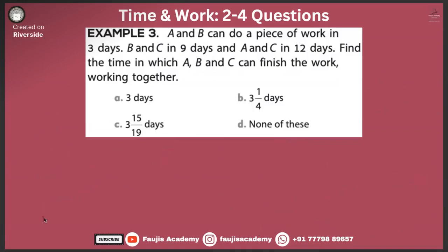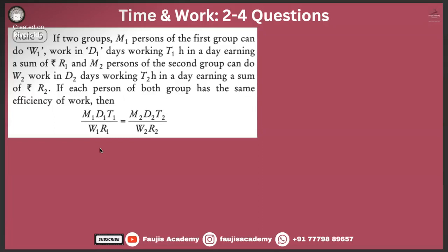Next question. There's some rule number 5. I'm not a very big fan of it, but still I'll let you know. If two groups, M1 persons of the first group can do W1 work in D1 days, working T1 hours in a day, earning a sum of R1, and M2 persons of the second group can do W2 work in D2 days, working T2 hours in a day, earning a sum of R2, and each person of the group has the same efficiency, it is given by the formula M1 D1 T1 divided by W1 R1 is equal to M2 D2 T2 divided by W2 R2.